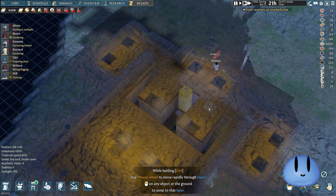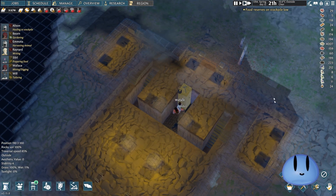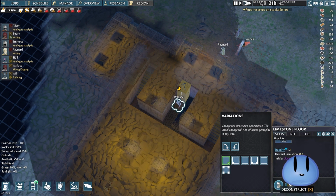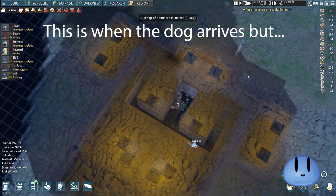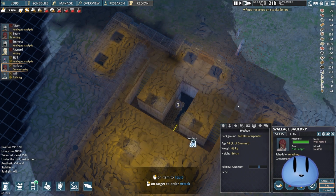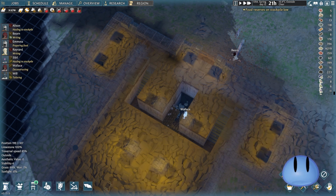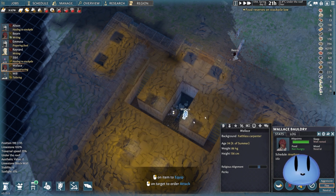And it looks like no one's digging. Wallace is going in for a dig. How long left? That's it. That's the last little bit. Okay. We're going to be able to deconstruct that the moment Wallace is done. And we are done. A group of dogs have arrived. If you would be so kind. Oh, no, I'm sorry. There we go. Take that stone floor out, please.